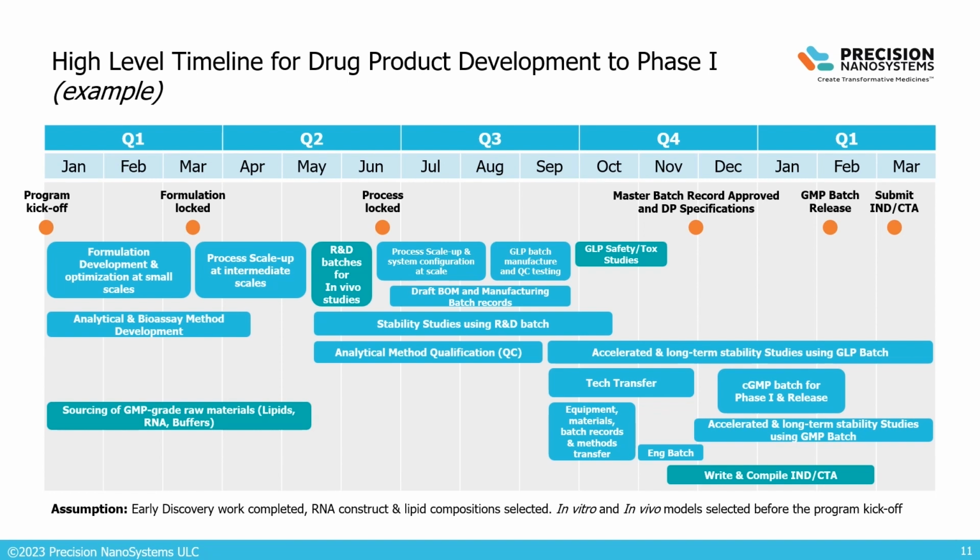So again, this is a typical timeline, but it can be shorter, depending on the quality and quantity of raw materials, and assuming that lead compositions, lead RNA construct, and appropriate biological models are already selected.